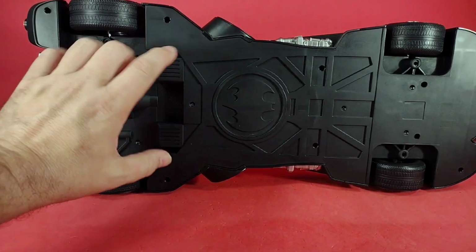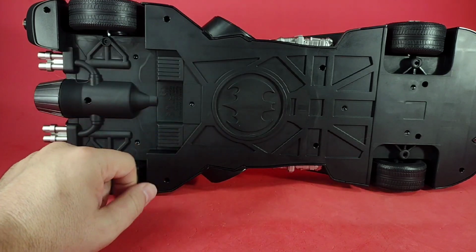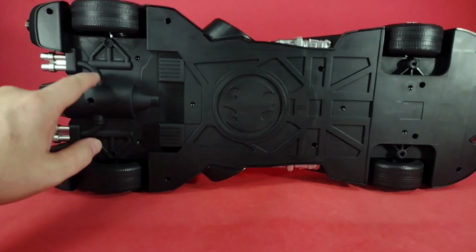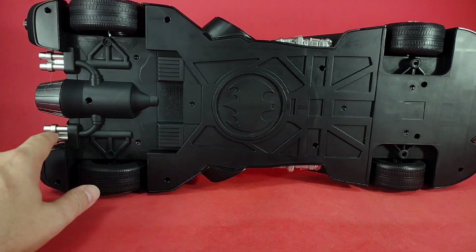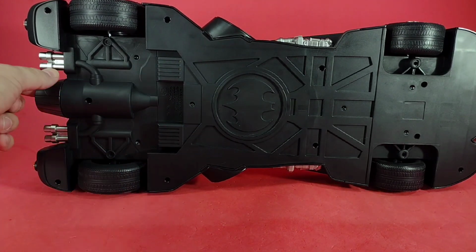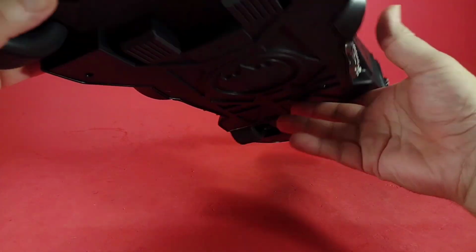Not a bad design, not a bad mold for down below. Very basic, not a whole lot of detail, but who's really going to be looking at it from underneath? I do dig how the exhaust pipes come off of the turbine here, though. I like that. That's a nice touch.